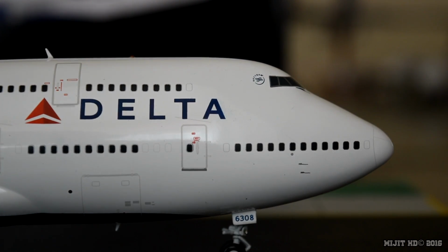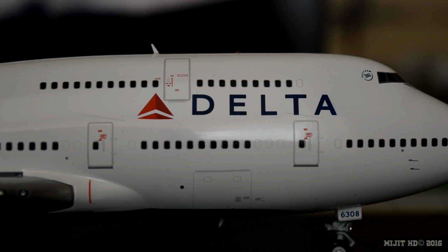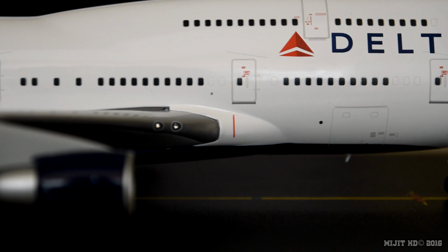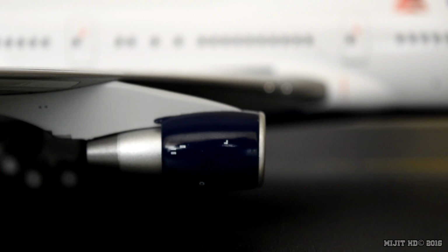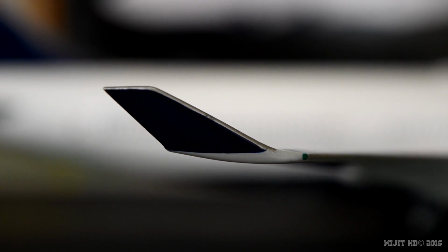Okay, now onto the cockpit windows on the starboard side. We see also the window wipers, Skyteam logo, pitot tube static ports, fleet number on the gear door, Delta titles and their logo, the front cargo container door, the realistic inboard landing lights, the very nice Pratt Whitney PW4056 engines. And now onto the winglet on this side with the green navigation light.